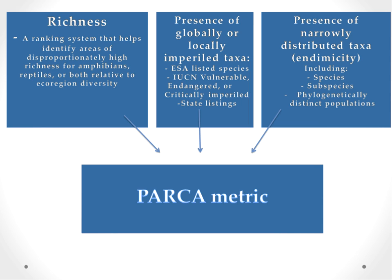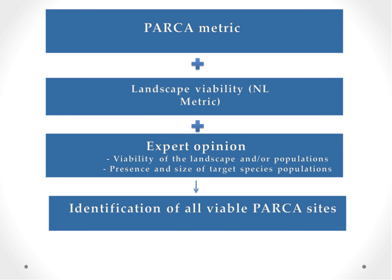And so we wanted to take into account state listings as well as these larger range listings. And then we included the presence of narrowly distributed taxa, or endemicity, and we included species, subspecies, and where we could get the data, we also included phylogenetically distinct populations, although most of that was more at the expert opinion level, which we'll talk about. So again, all of these 3 categories went into creating this PARCA metric. And then we combined the PARCA metric with this landscape viability metric, which is a way of showing how viable the landscape is across multiple scales, which is a pretty interesting and useful metric that we'll talk about. And so basically we made a spatial model out of those 2 metrics.